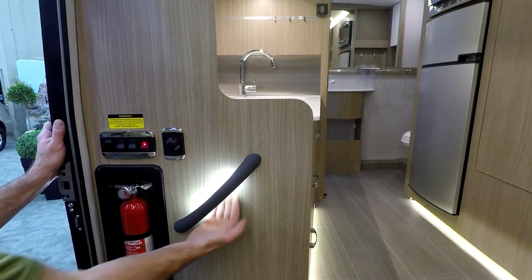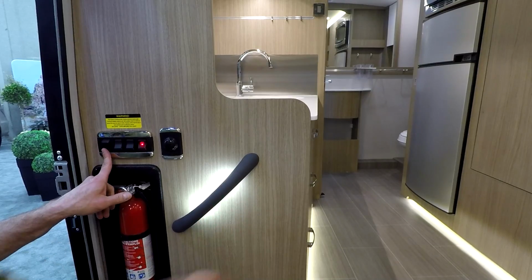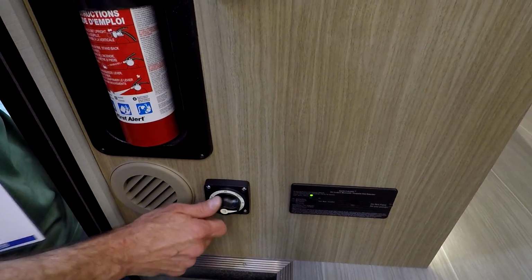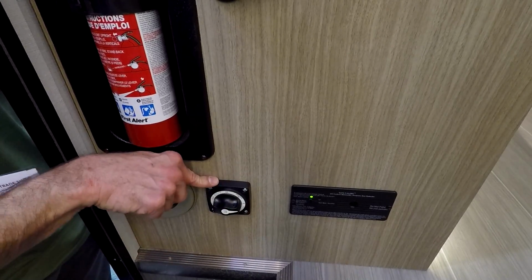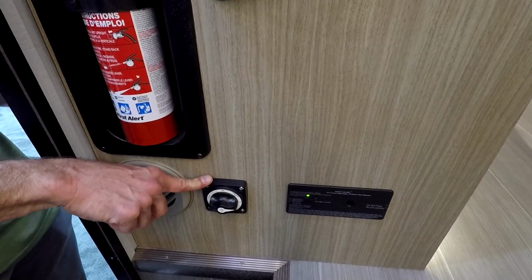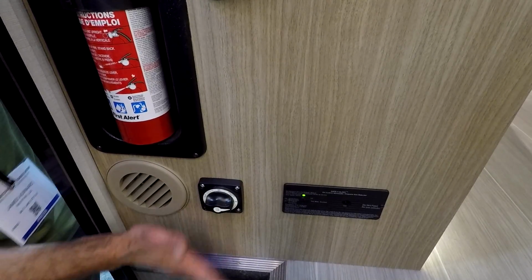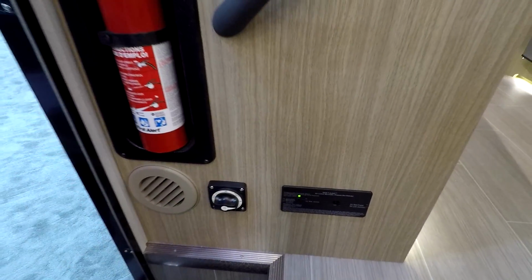All right. This I thought was just kind of snazzy. Isn't that a nice touch? A little light by the handle. I like that. That is, instead of having a relay to shut off the batteries, a big, solid, positive, marine quality mechanical switch. So there's no relay to go bad. That's just bam, your battery is off.